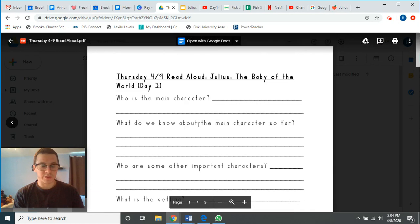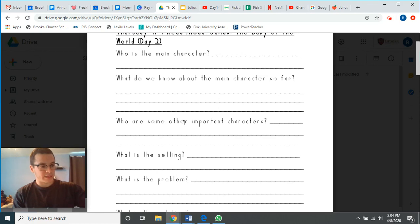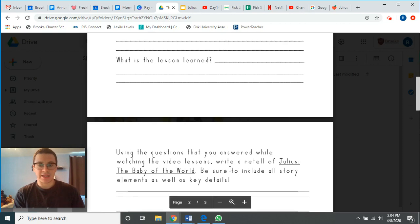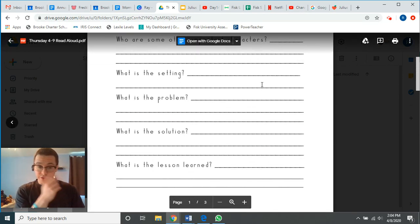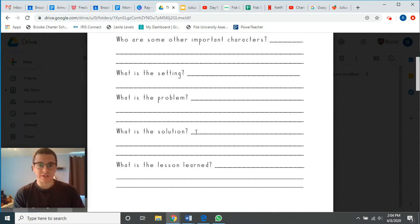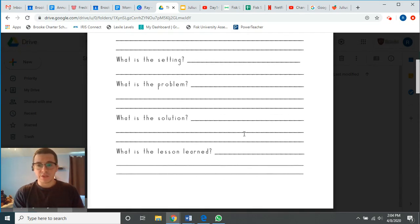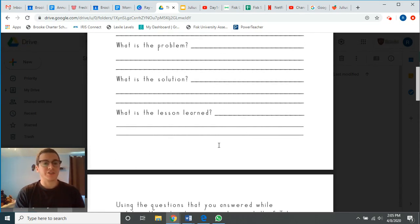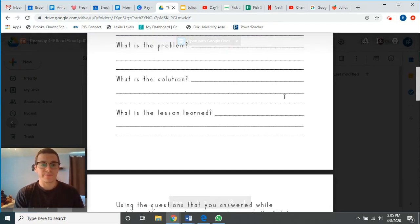Now, this sheet will look the same as the first sheet from yesterday's Read Aloud lesson, but today we are going to finish answering this sheet, and then you will have a different exit ticket today. So if you want to pause the video here and make sure that you write down all of these questions, if that makes it easier for you so that you can see them, you can do that. But I will also say the questions out loud so that you will know what questions you are answering.